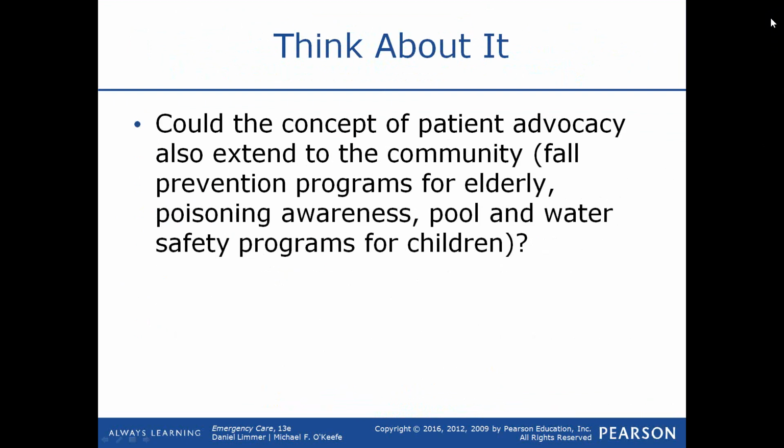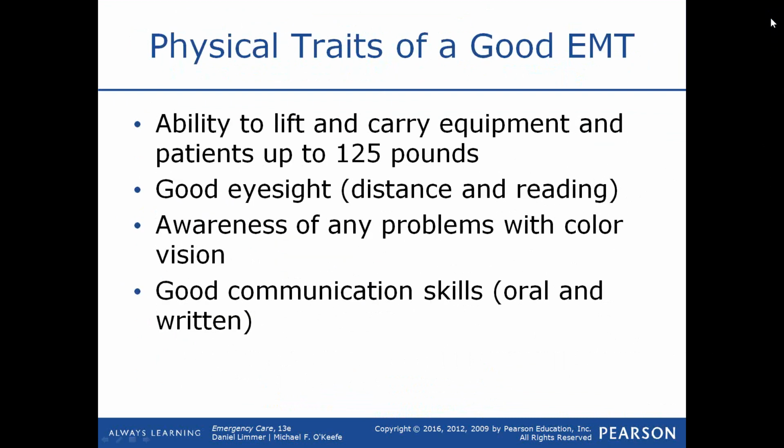Could the concept of patient advocacy also extend to the community? And the answer is yes. The number one cause of death in the elderly is falls. So a fall prevention program for the elderly is something that an EMS provider could spearhead within their community, as well as poisoning awareness, pool and water safety programs for children. All those things are patient advocate prevention programs that as an EMT you could be involved in.